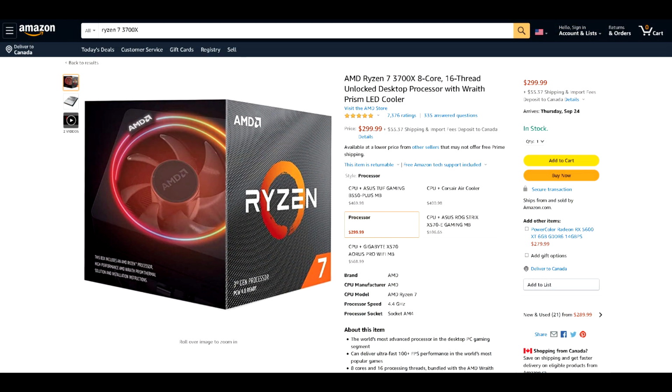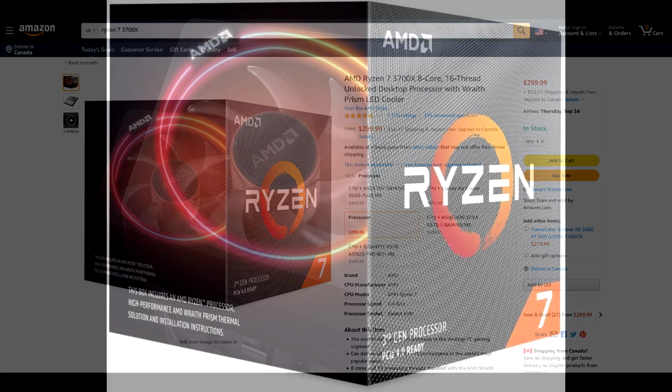For the first part, we've got the CPU, and here I will be choosing the AMD Ryzen 7 3700X. This is a fantastic CPU for the price, as it's got 8 cores with SMT enabled, allowing for 16 threads. Therefore, in regards to gaming performance and even tasks like productivity, streaming, and content creation, this will be a very capable CPU in all of those areas.